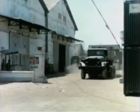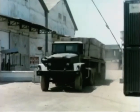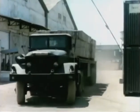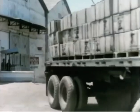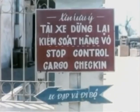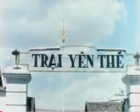Early in March, a shipment of bolts of material for clothing arrives in the port of Saigon for use by the MAC-V J4 Clothing Production Center. Trucks carry the heavy boxes of material to the warehouse complex where it is checked in and recorded. It is next delivered to the Clothing Production Center.